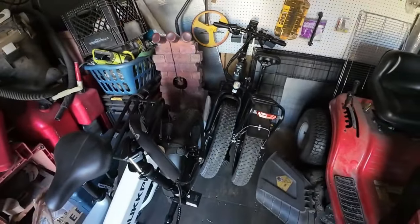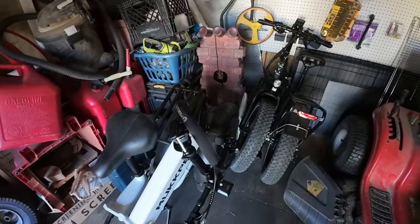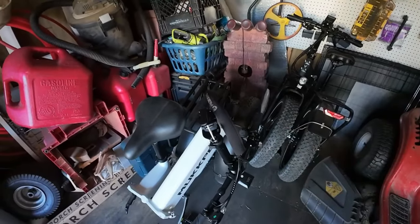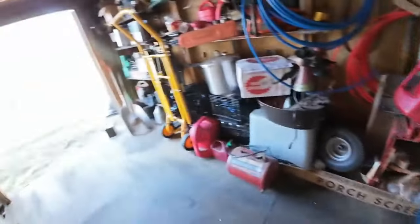And yeah, these two will do about 30 miles an hour, I think. Pretty nice bikes. I like that Muck Pit. That's the one, if you watch the video, I took it out in the pasture. That thing was fun. Alright, three more to get in here.